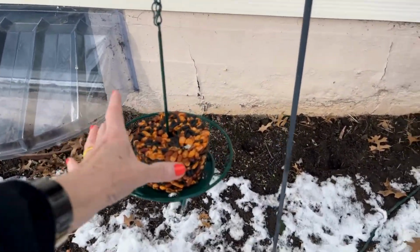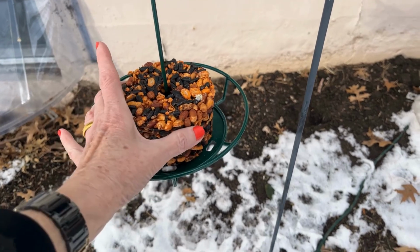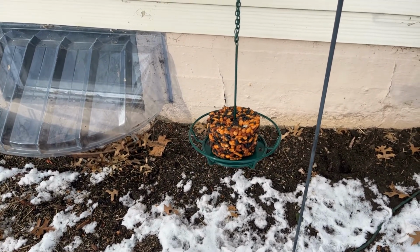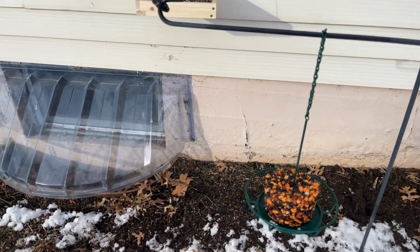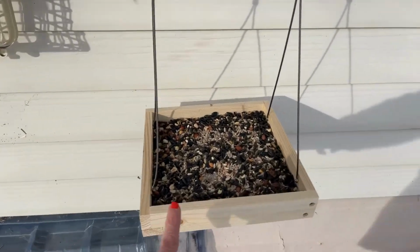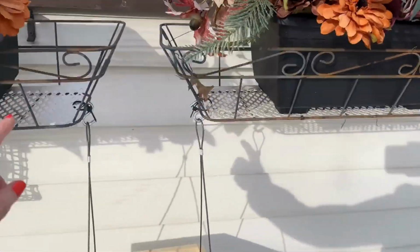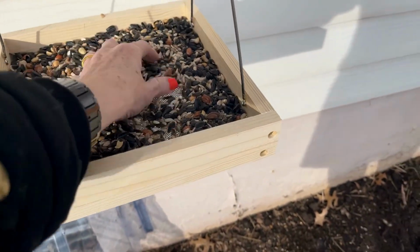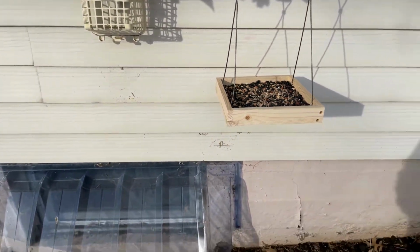Interesting suet holder. It's a stackable suet holder, and right now we just have a large one of this hot pepper because the hot pepper is good for the birds. It's supposedly going to help deter the squirrels. They don't like it, and we bought a small tray that we suspended from our planters here, and we just put some mealworms and some sunflower seeds and some mixed seed in here. Hopefully they will find it.